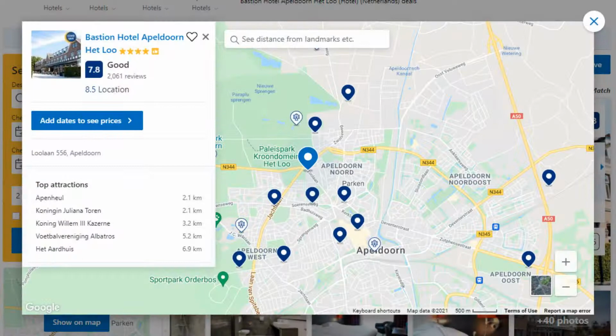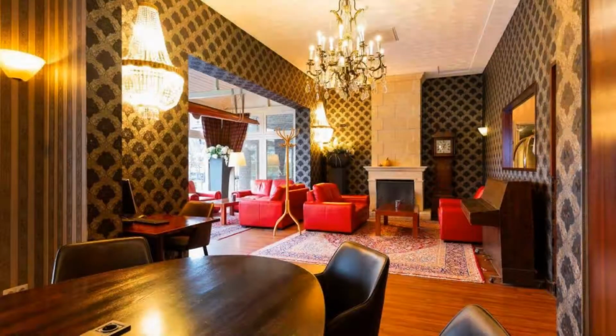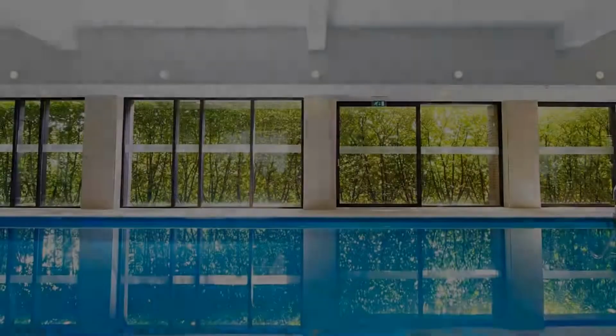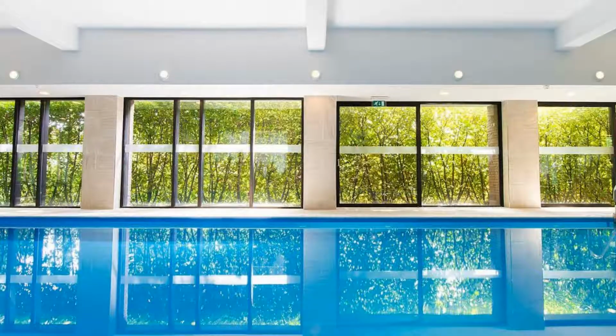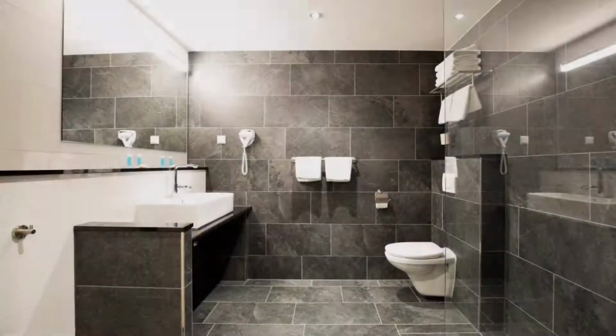Number 4. This is a 4-star hotel. The location of the hotel is attractive and the guests love walking around the neighborhood. Check-in time is 2 p.m. and check-out time is 12 p.m. Guests are required to show a photo ID and credit card at check-in. Pets are not allowed in this hotel.